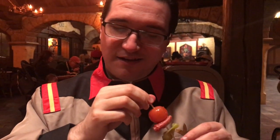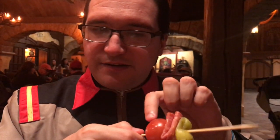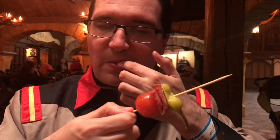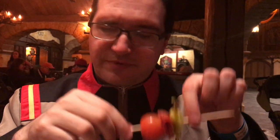So yeah, I finished it. I was a bit hungry. One of the cool things I want to point out is actually the garnish on here. You got the little pepperoncini, it looks like, a little chunk of the meat, and a tomato. This is kind of nice, fancier than your standard, oh, here's just a regular little sword in your burger or something. I'll just bring that up.